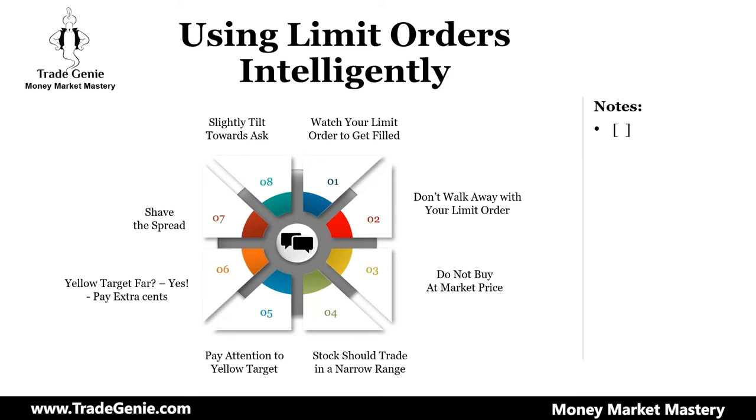You may want to put the limit order. Don't buy at the market. So I'm just telling you a few things you need to pay attention to. Don't buy at the market, put the limit order. You will get filled. I'm not the kind of Momo trader.